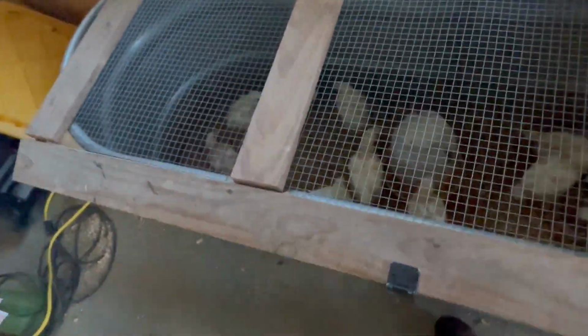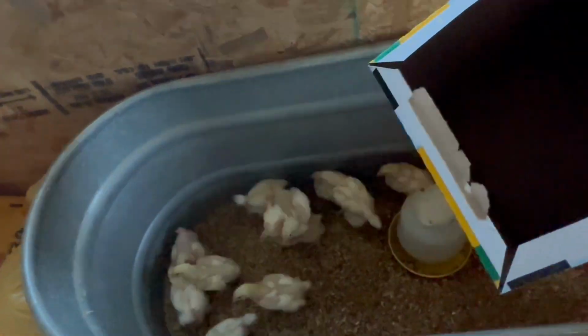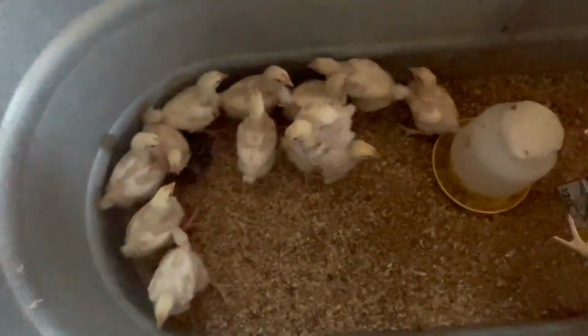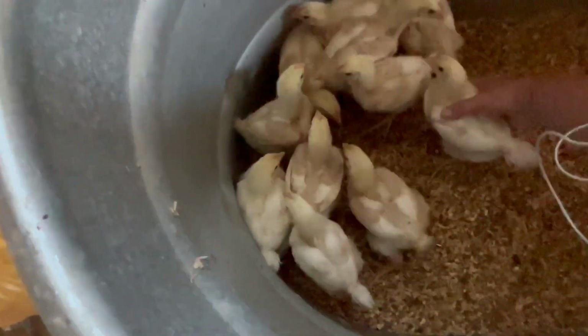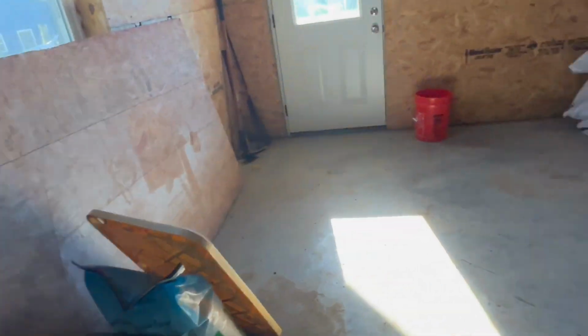So here we go. I've never moved younger Cornish in with older Cornish, so, well, no, that's not true. It should be fine. We'll see. They're fully feathered out, and they're much too big for this box anymore. So, time to get them moving out. Okay, first 4. Let's see how this goes.